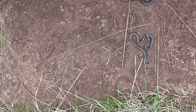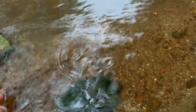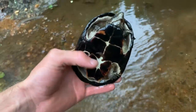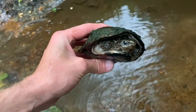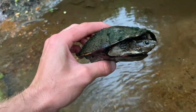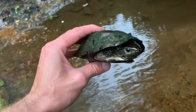Double racer and a rat snake. All right, stopped in this little creek. We're gonna do some road cruising and stuff because, well, mole kings didn't happen, unfortunately. Maybe we'll get them if we stay longer than we expect to. We made an extra pit stop, but tomorrow the target is eastern kings and things like that.